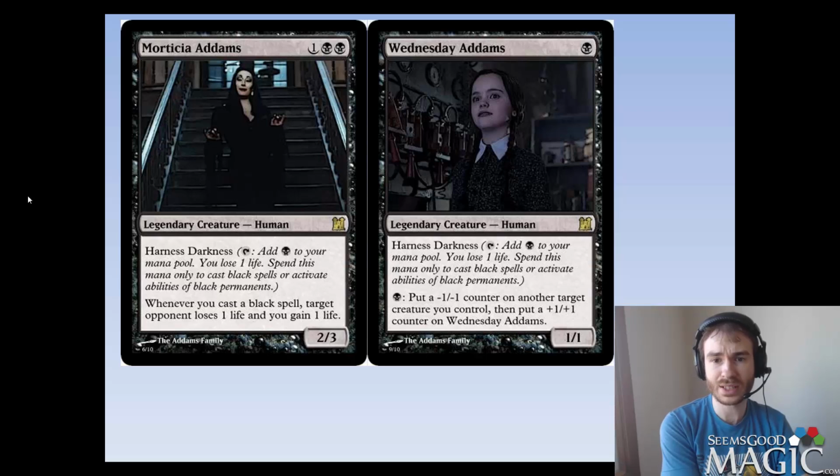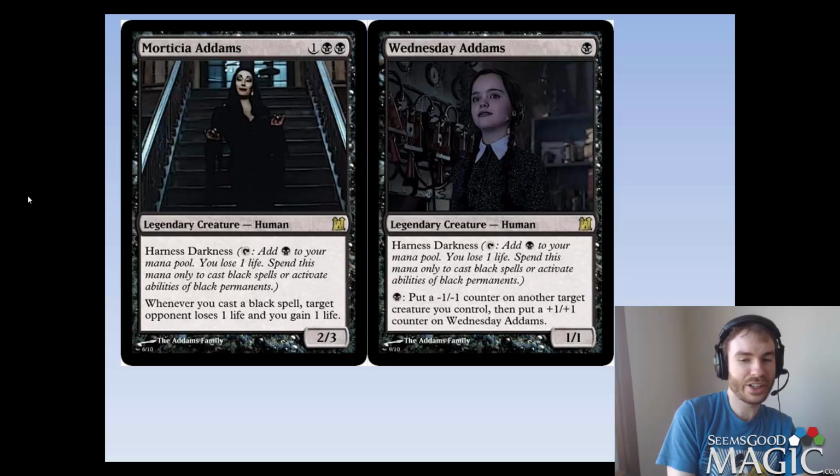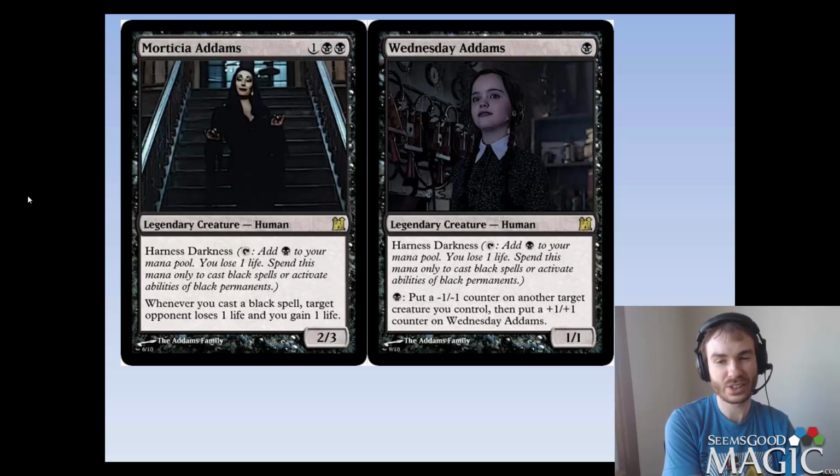So Wednesday Addams is 1 black. She's a legendary human creature. She's a 1/1. She also has Harness Darkness, and she has an activated ability of black: put a -1/-1 counter on another target creature you control, then put a +1/+1 counter on Wednesday Addams. So this ability is sort of pointing to the fact that Wednesday loves to torture everything, whether it be her brother, animals, no restrictions.